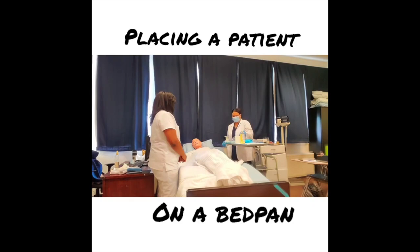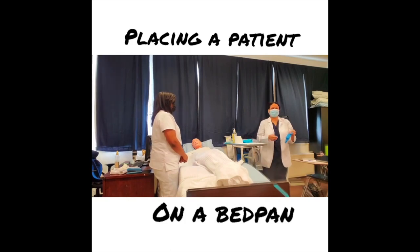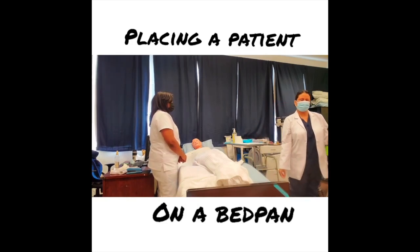Use the toilet paper to clean your hand. I have some hand sanitizer, and I have a damp washcloth. And call me when you're finished. I'll step out of the room at this moment. I am going to proceed to remove my gloves. I'll dispose of this in the trash can and wash my hands.